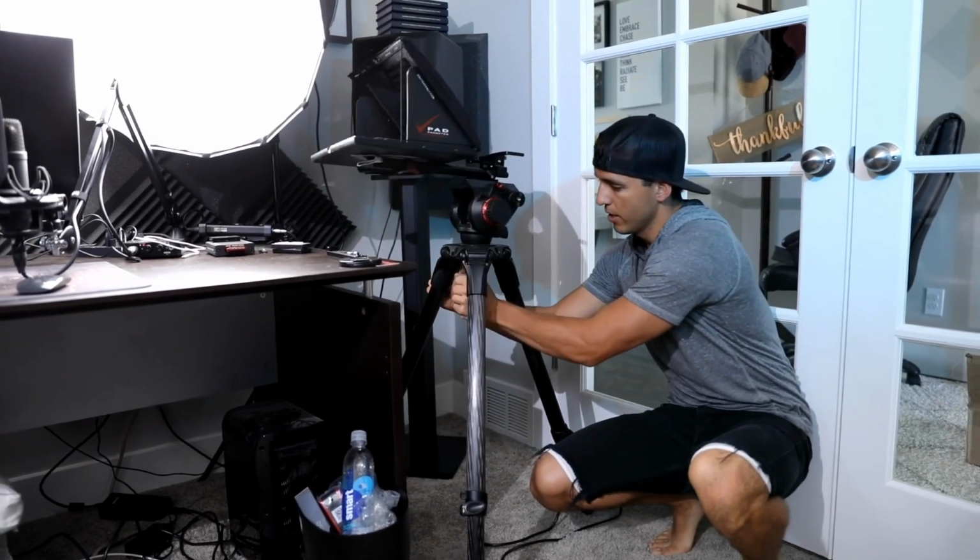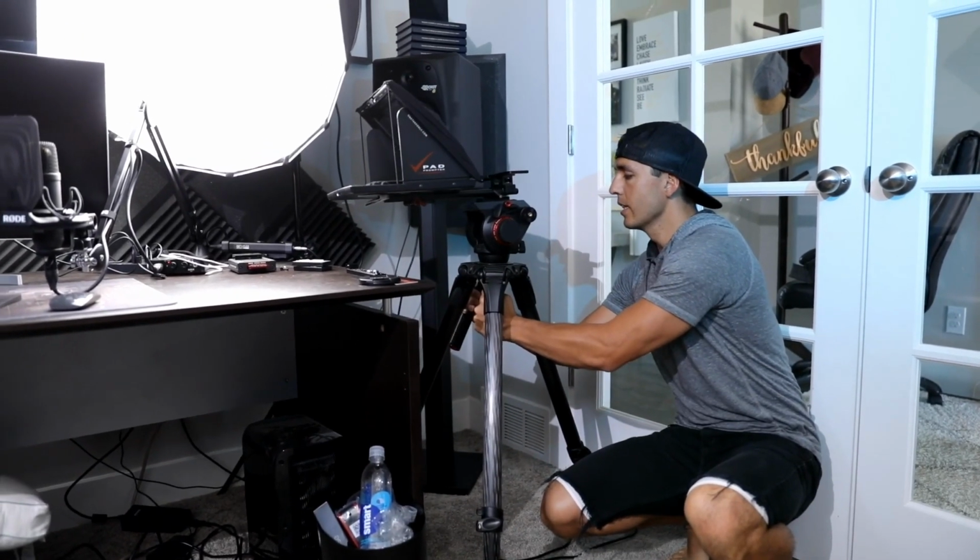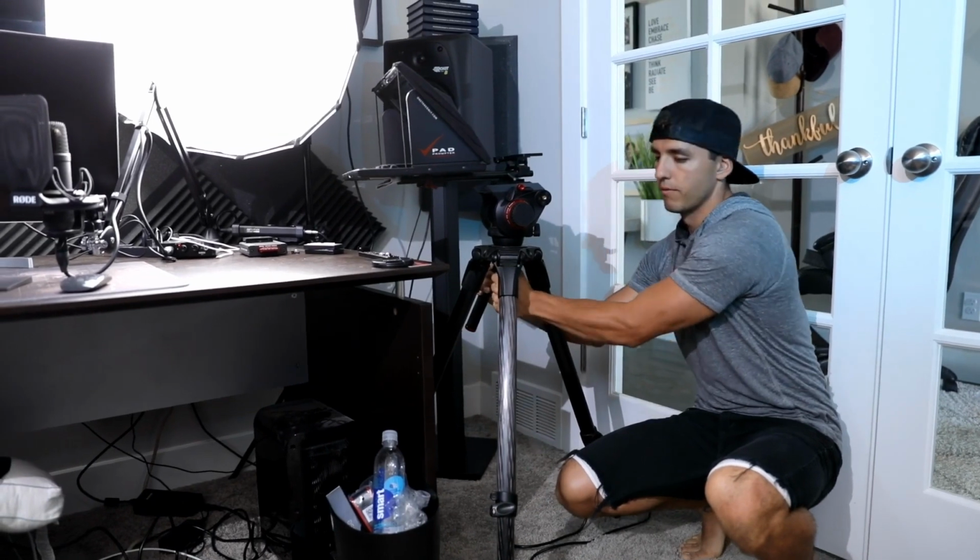A lot more expensive for this setup, but this is going to allow you to get a much smoother pan, especially for bigger, heavier cameras like my red. And it also has this adjustable thing here that allows you to get level very easily versus having to adjust the legs perfectly to get it level. So it's a lot quicker and easier to level out.